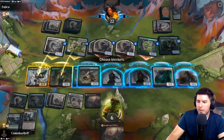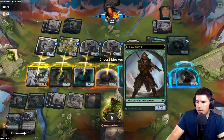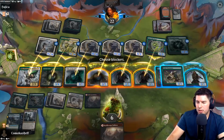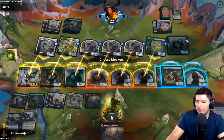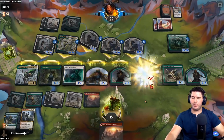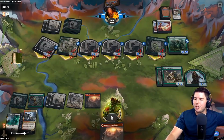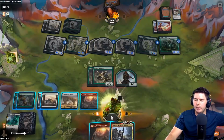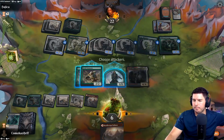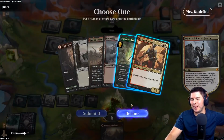So first the humans. Yeah, then tokens. All right, come on, Winota, be amazing. Do I want to block with Realmwalker? Yeah, it's a human, so yeah, sure. I guess I should have held back one thing there. I mean, we're all in on this attack winning us the game, so that's what we're gonna do.